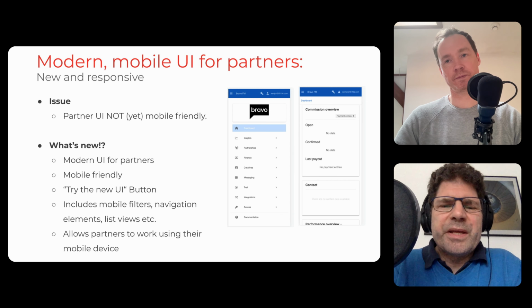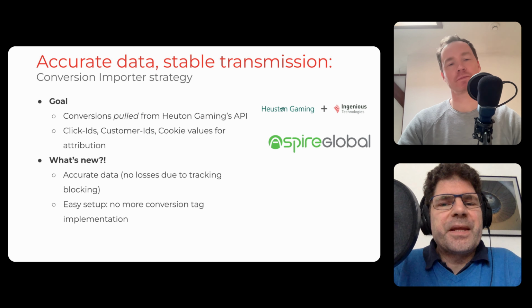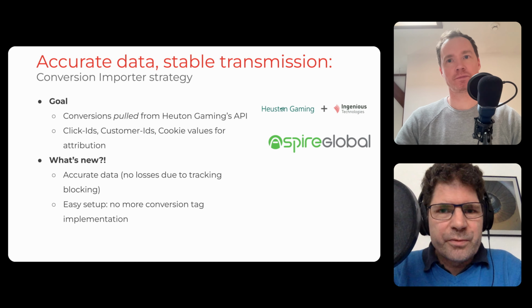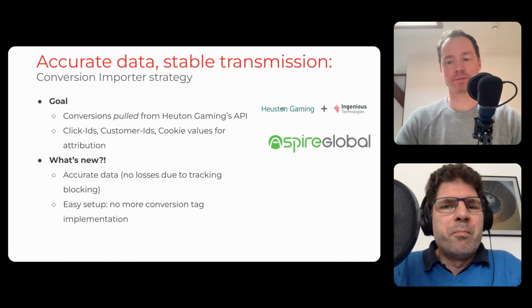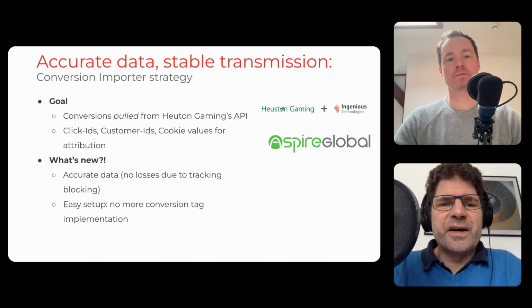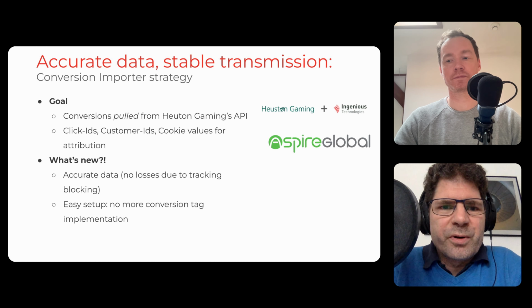Talking about accessing data, we also need to talk about transmission of data. And when talking about data transmission, we've seen one tendency in recent years. It's more and more unreliable, especially if you talk about browser tracking. So there is a new strategy which is completely server side and which turns out to provide accurate data in a way that I haven't seen before. And it's our conversion importer strategy, right?